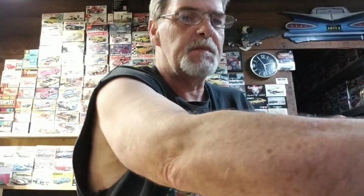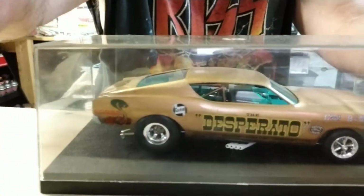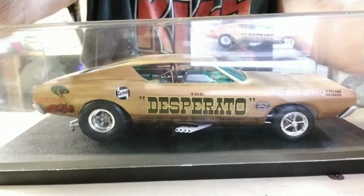I did pick up one build. Usually when I go to a show and I pick up a build, I'm looking at it as to what I can do to it later on. This one here, I refuse to do anything to it. I love it just the way it is. That's why I bought it. This was built originally back years ago. See if I can get a good shot of it here. '69 Torino funny car.